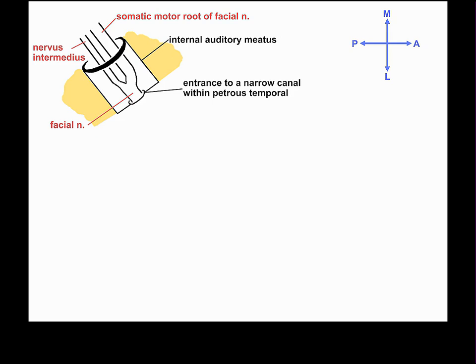Now, this is meant to be the entry to the internal auditory meatus. As you know, it's a hole in the back of the petrous temporal in the posterior cranial fossa. The meatus itself is about 1 centimeter long. It's a fairly wide canal within the petrous temporal, and it ends at a bony wall which has a much smaller exit foramen from the internal auditory meatus, further into the petrous temporal.